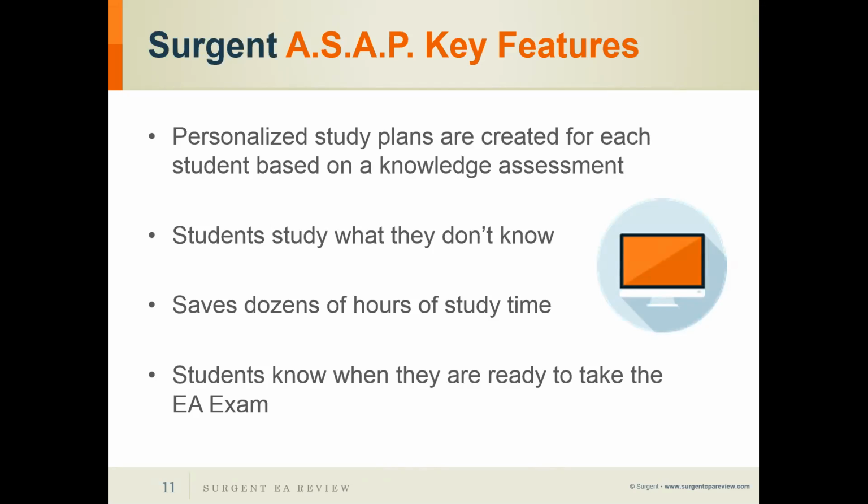We're going to personalize the study plan for you. So we're going to make you study what you don't know, which is going to reduce your study time dramatically. Dozens of hours of study time are going to be reduced per exam section. And in the aggregate, we are literally talking about hundreds of hours of reduced study time by using our course. And with our course, you will know when you're ready to take the exam because those practice exam scores will be pretty indicative of what you'll be doing on the actual exam.